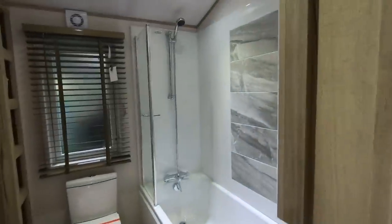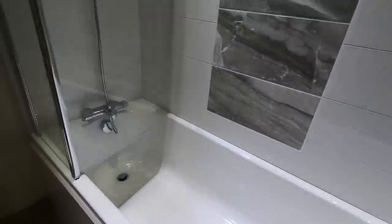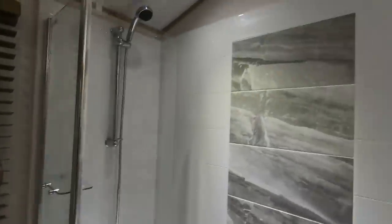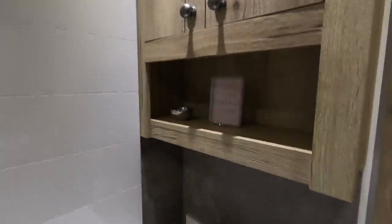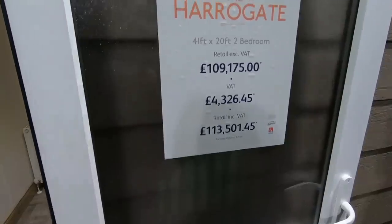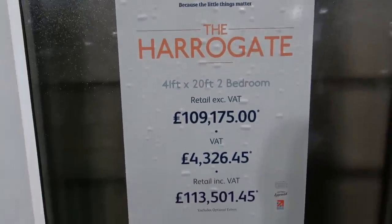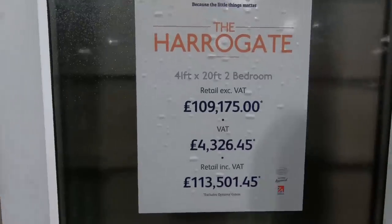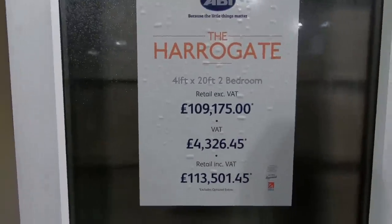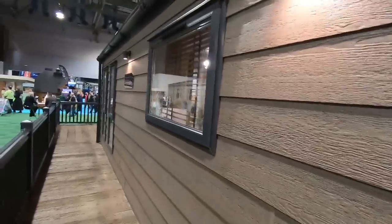Huge bathroom. That's something you don't see in a motor. Twin beds. So that's the Harrogate. It's only £109,000 plus VAT. £113,501.45. It's huge. It's absolutely huge, isn't it?